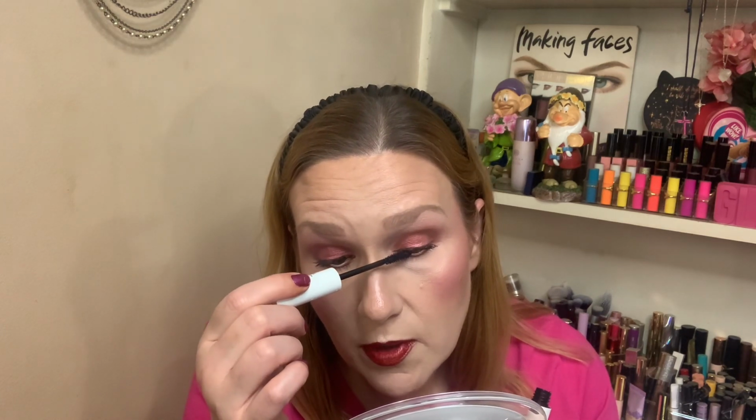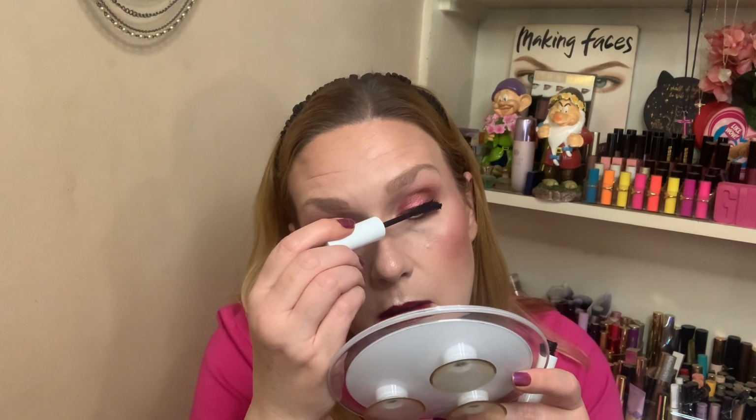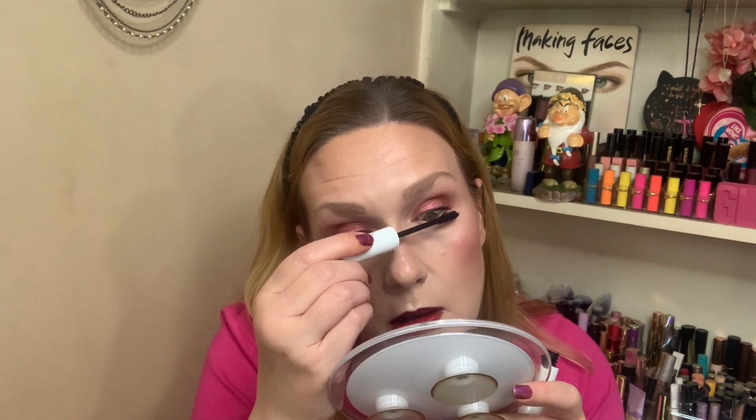Which would technically be spring, I guess, collection. So I don't know. I'm not really sure. I really do like this mascara, though. I won't lie. There are certain products from this brand that are really good. This mascara is really good. And the powder, the setting powder, is really good.